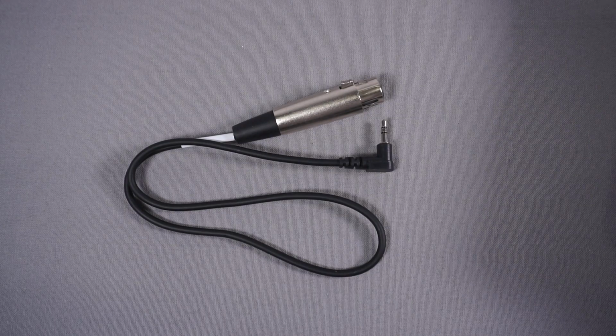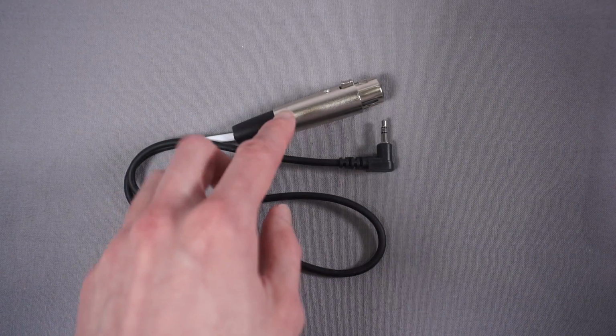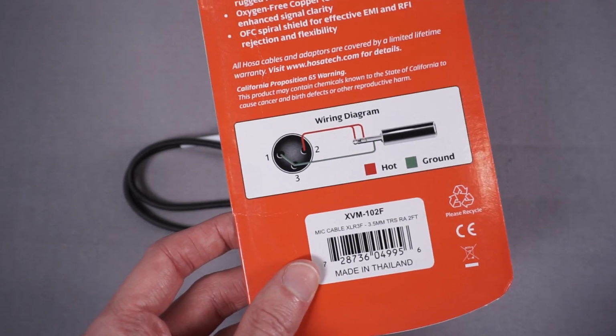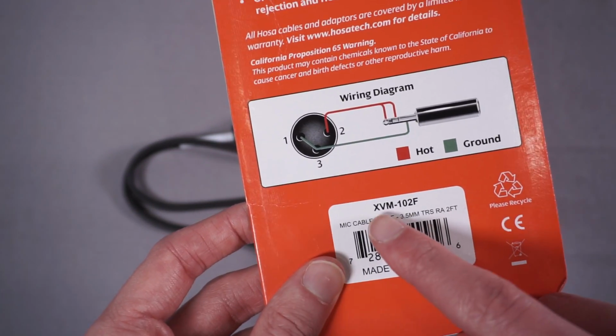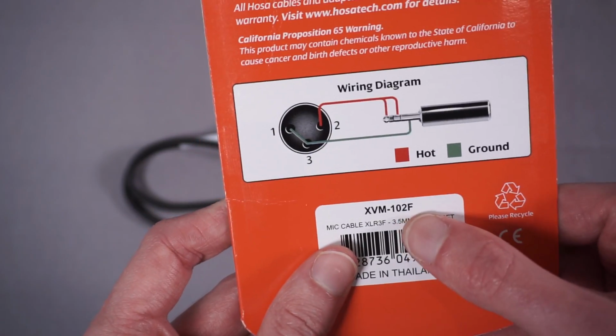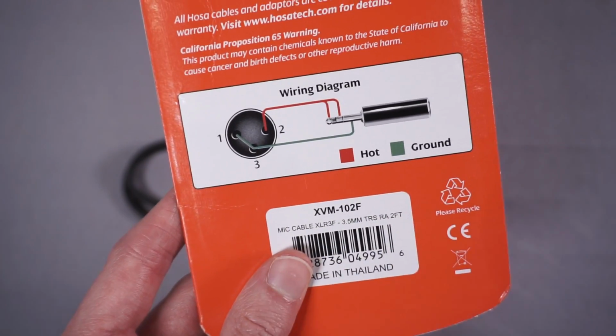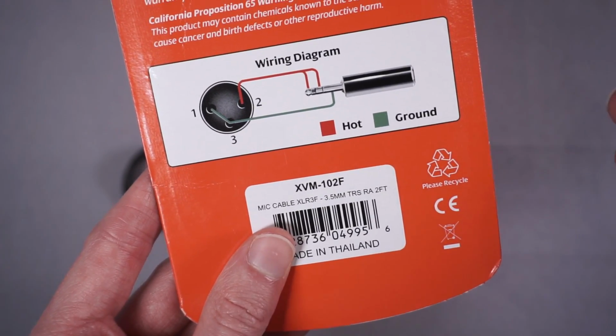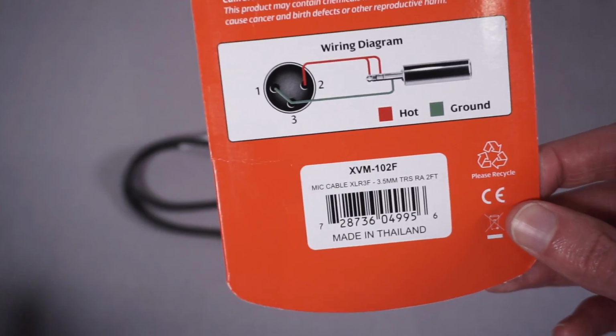But it's worth being extremely careful, because this one here is also available in a variant for stereo microphones, where it has the separate left and right channels, or would cause an issue with an unbalanced microphone. And the only difference is the model number. This is the XVM102F. The M, I think, means mono for this, because the other version is the XVS102F, and I presume the S means stereo.